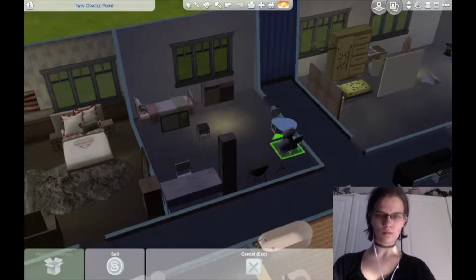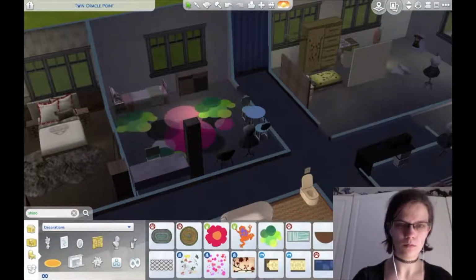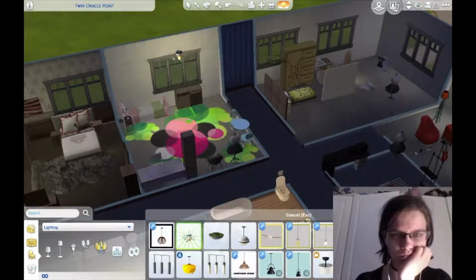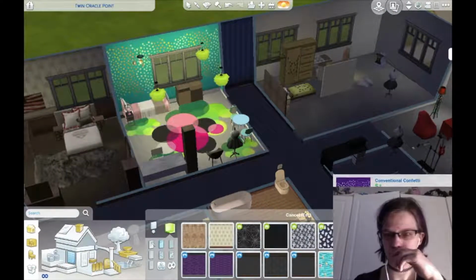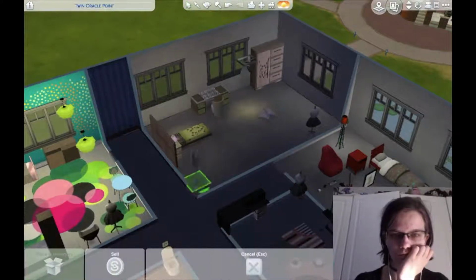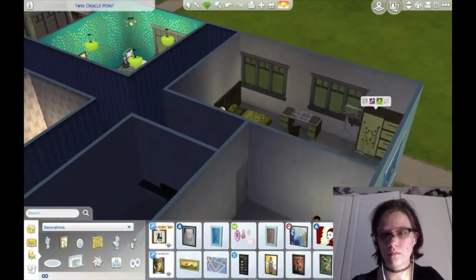If you notice that bedroom I just decorated, I forgot the wallpaper and flooring. It still doesn't have wallpaper and flooring, so when we actually get to that, I'll need to remember to give it some wallpaper and flooring. And then we go to this one. So that last one was a child's bedroom, the really bright colored one, and this one's a teen bedroom.